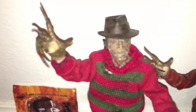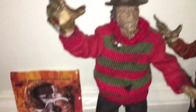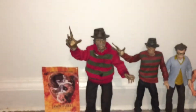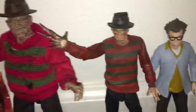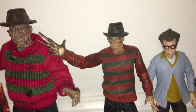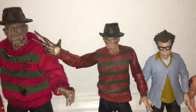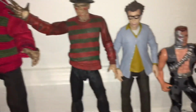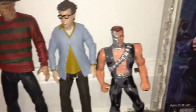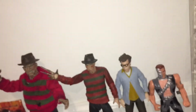This modified retro cloth Elm Street Part 1 Freddy. Modified because he's got blood on the glove and burn marks on the actual thing. Somebody modified that. An Ultimate Part 1, the one I have, his leg snapped about 3 years ago, and I was looking for a new one, so finally happy to see that. And I got this Louis Tully action figure here, and this Terminator action figure. I got both of those for $5, which was $2.50 a piece.